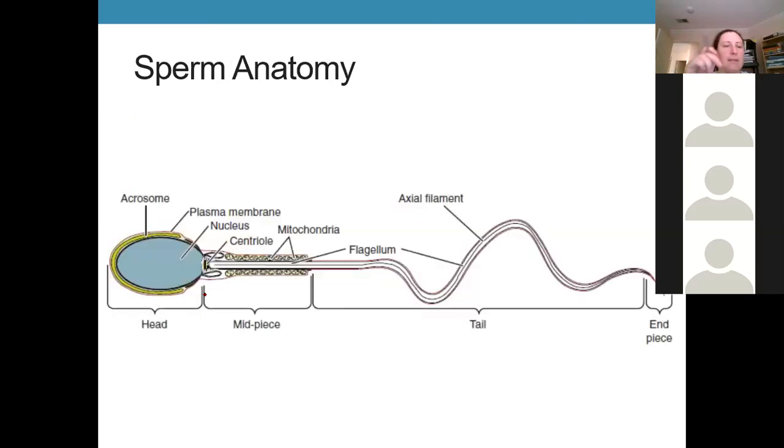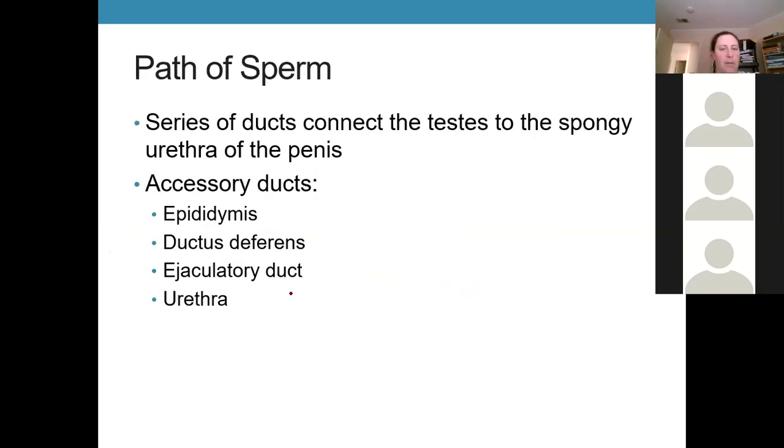So it looks like this. The DNA is in here in the head, acrosome on top of that. The midpiece has the mitochondria, and then the rest of it is all the tail, the flagellum, okay, for motion, movement forward, hopefully. Ooh, sorry about that.